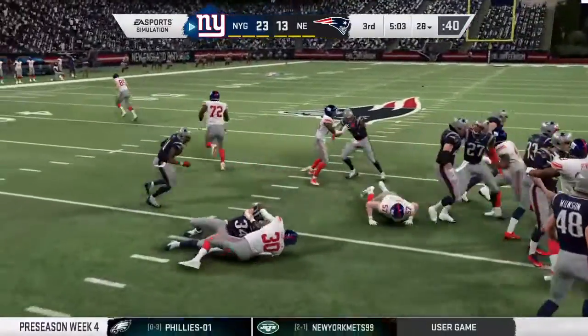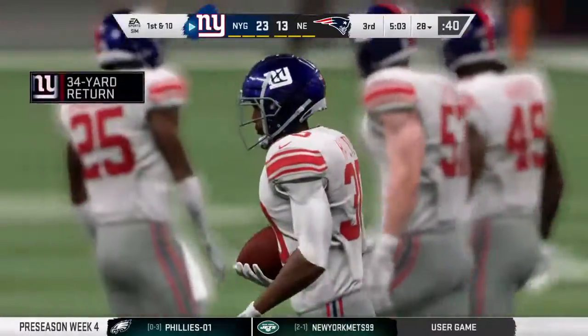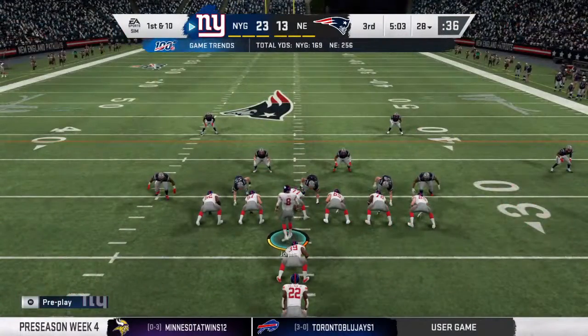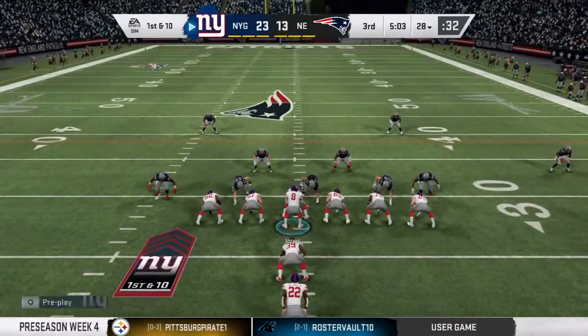And the decision to bring it out, a good one, as he's up a yard or 2 shy of the 30. And New York set to take the field. And they had a nice little drive going last time. Threw the interception in the red zone.